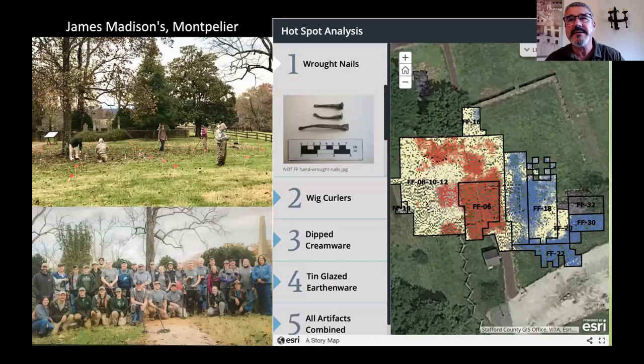But where else in the world is this sort of work happening? Not that many places, actually, when it comes to building bridges between archaeologists and detectorists.